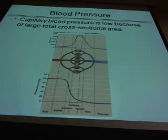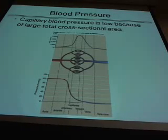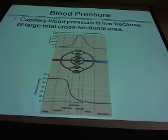Capillary blood pressure is low because of large sectional area. The artery comes in, the more it spreads out, the lower the blood pressure because there's more volume to accept that amount of blood. It's kind of like you've got a hose in your backyard and you put your thumb over the end of the hose, it's going to shoot from here to the back of the room. Because it's not spread out, it's going through this one small vessel that you're making with the opening of the thumb. You hook that up to a sprinkler where there's 200 little holes, it may cover an area of maybe 10 square feet.